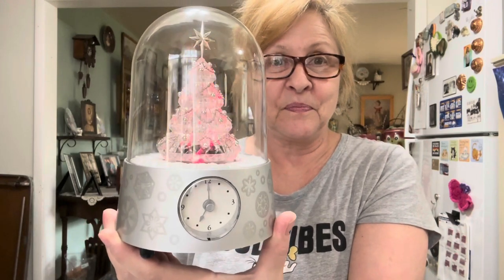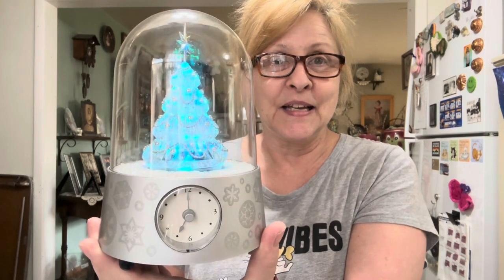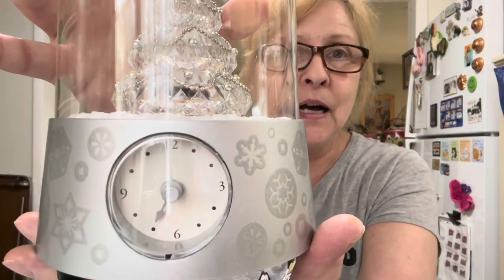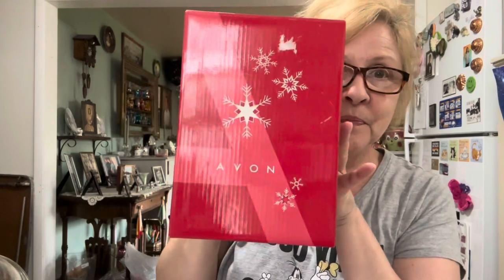Oh, this clock's gonna go off in a minute. Isn't that awesome? So every hour it will go off and play a different tune. And this is an Avon piece. I have the box for it right here. Love it. It's got the instructions and everything in here. I was like, oh my gosh, I've got to get that. I love it. I think it's fantastic. It is fantastic.